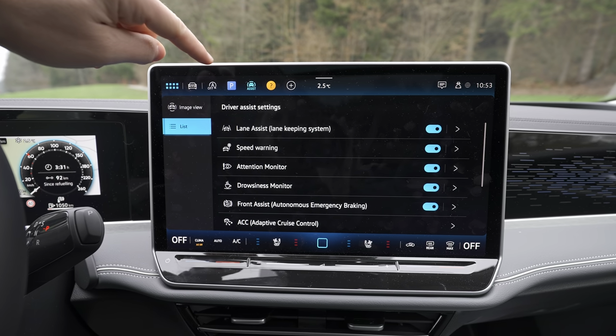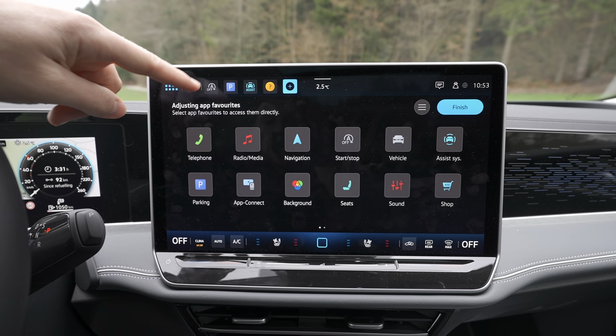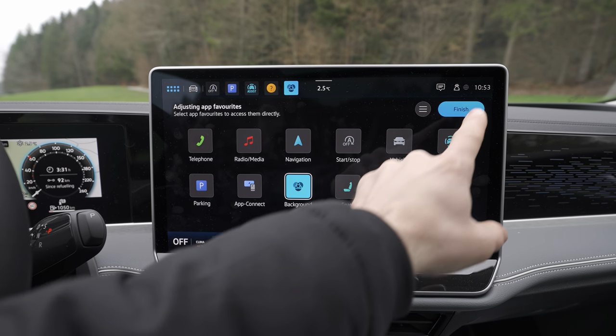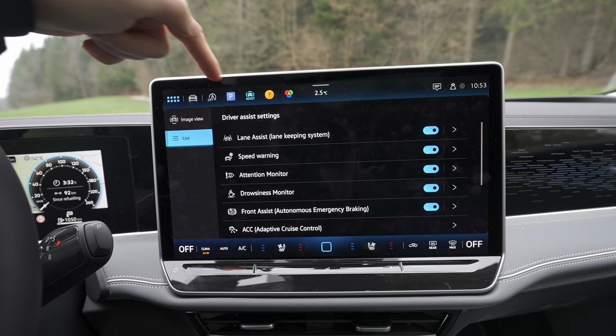So you have a shortcut up here. The great part is that you can add another shortcut if you want to have another shortcut up there. For example, if you want to have the background, you can add the background up there and press finish, and you choose what kind of shortcuts to have up there.